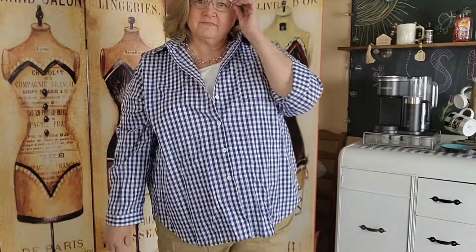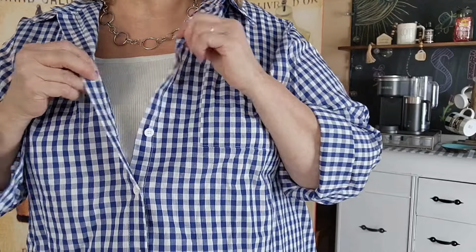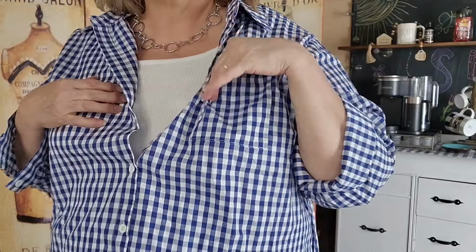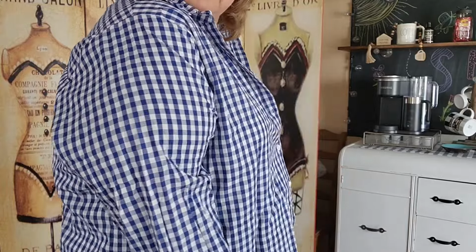If you want a little bit of country this season, this pretty blue checked shirt is for you. Front buttons ensure that you put this on with ease. A cute front pocket and long sleeves that can be rolled up if you want completes the country look. This is truly a four seasons shirt.